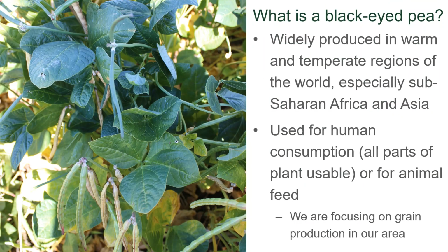So what is a black-eyed pea? It's widely produced in warm and temperate regions of the world, especially in sub-Saharan Africa and Asia. It's used primarily for human consumption. All parts of the plant are usable, not just the seeds. You can eat the leaves. It's a very highly nutritious plant, not only for humans, but also for animal feed. And so part of the beauty of the crop is that it can be used for human consumption, or you can use it for fodder.